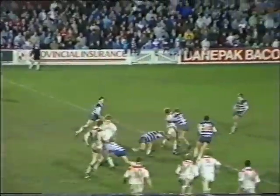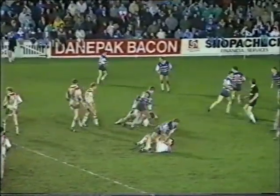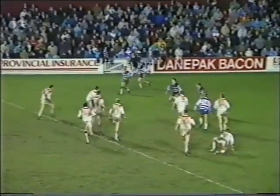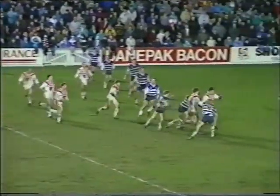But Saints are awarded the penalty. Quick tap and they release it. Barton. Can he finish off his last game before going home with a try? Certainly a good display for the Saints. He scored three tries in his short spell with the Saints. The first being on his debut against OKR at Craven Park. And that was a rasper from about 25 yards out.